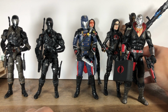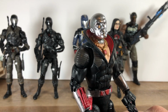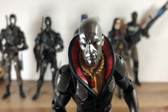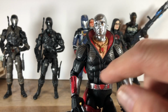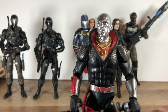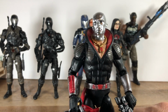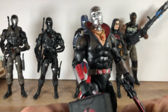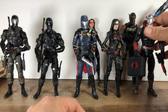My number 4, of course, is the Destro figure. I really like this Destro. This is the one with the circle on the top of his head. It was part of the first release. I really like the way they did this little gold necklace with the red on it. I thought it was kind of interesting that that's gold, but everywhere else there's silver. I really like the toning that they did with this character, and I like the accessories that come with it. So this is my number 4 figure.